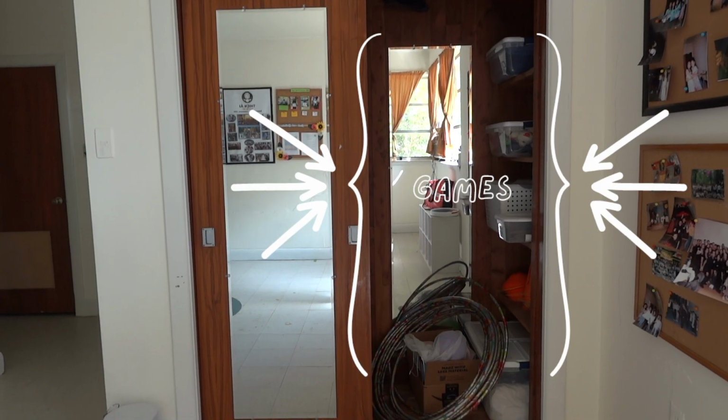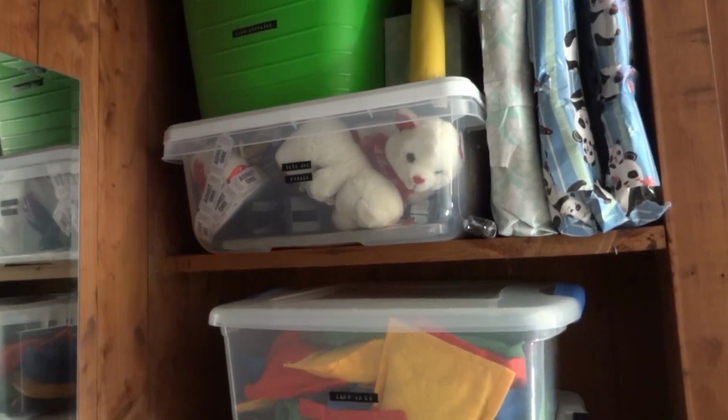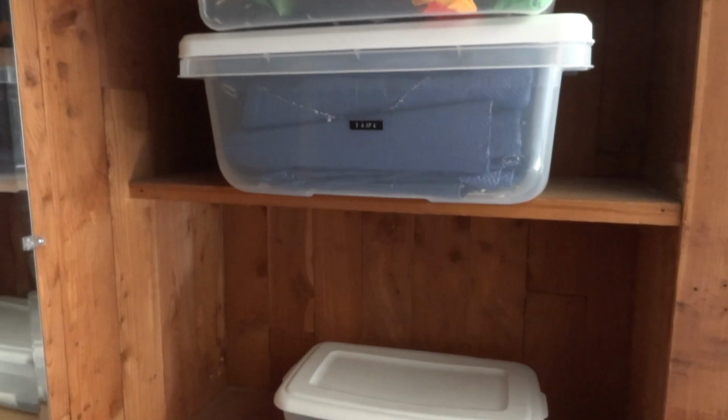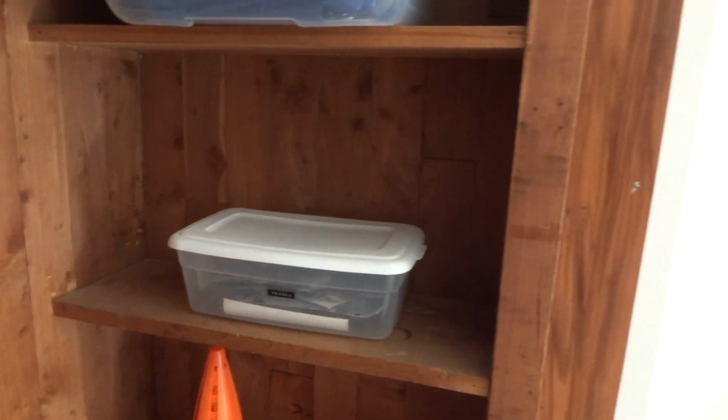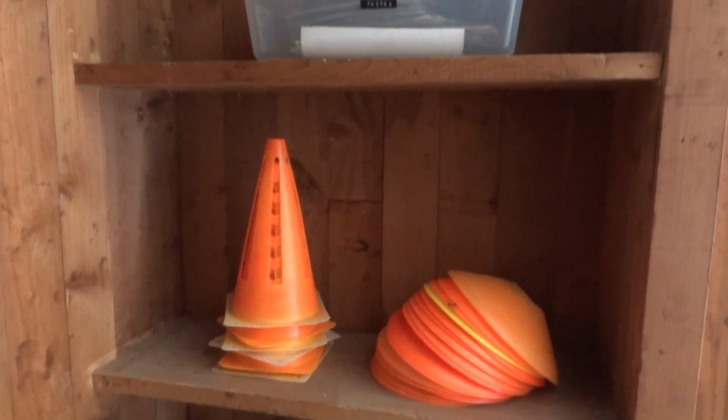In the very last closet is the games closet. At the very top, we have items for carnival games. Then we move on to outdoor supplies, so tarps and beanbags. Continuing down, we have photos. I put the photos here just because it's right next to our bulletin board full of pictures. And then at the very bottom, just more game stuff, cones, and dodgeballs.